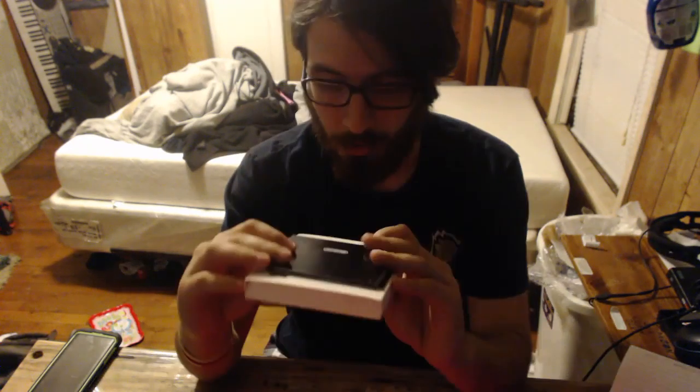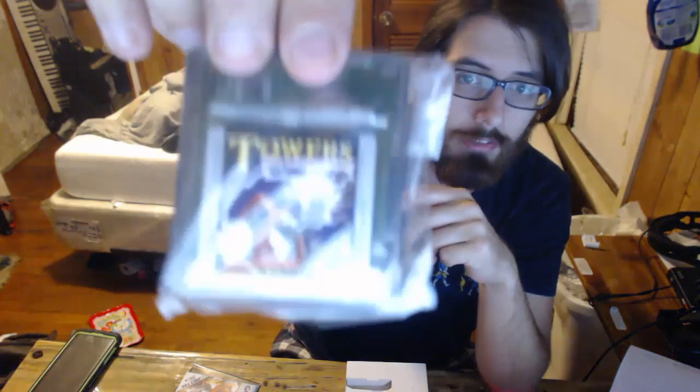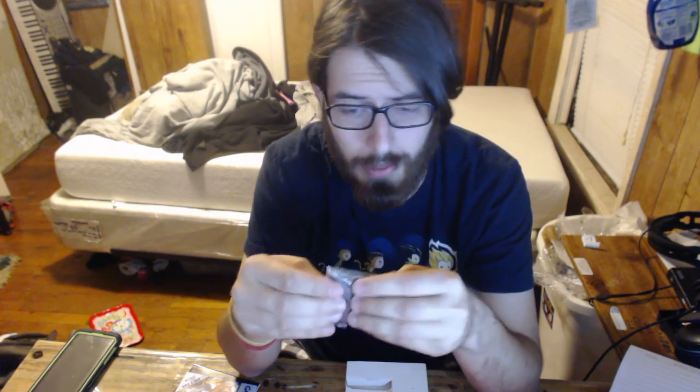Alright, so box is in good shape. We've got the manual. That's good. Okay, this is a total complete in-box game. Holy crap. Okay. This might have been factory sealed. I don't know. It's from 2000. So this game came out in 2000. So it's later in the life of the Game Boy, going into Game Boy Advance, which was 2002, 2003, something like that. So this is late in life for the Game Boy.